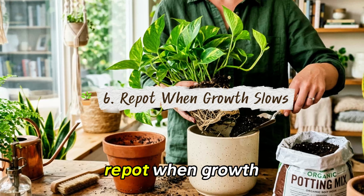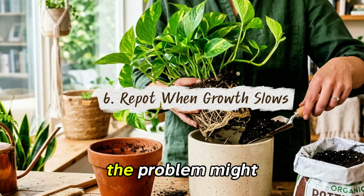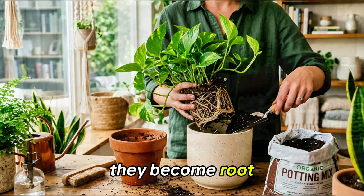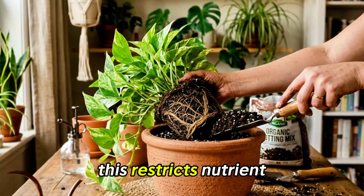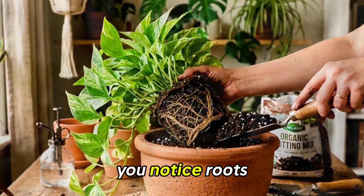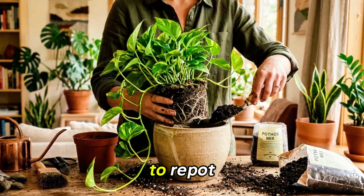6. Repot when growth slows. If your pothos suddenly stops growing, the problem might be the pot. When roots run out of space, they become root-bound, circling around the pot with nowhere to expand. This restricts nutrient and water absorption, slowing growth. If you notice roots coming out of drainage holes or tightly packed soil, it's time to repot.